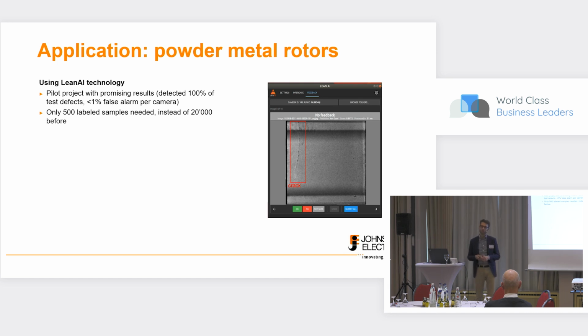Also, with the previous system, they had to walk around with a big case of golden samples. So 100 samples that they knew the outcome of, and they had to run it through the line every week to fine-tune the system. This is no longer needed either. So those are 2 applications I wanted to show you today.